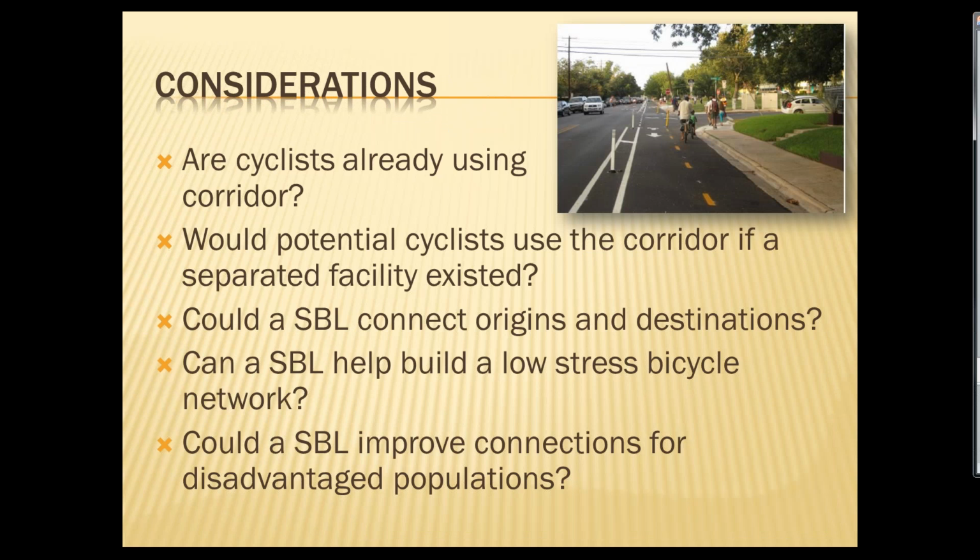Thank you, Pete. So some of the reasons you might consider having a separated bike lane: do you already have bicyclists using the corridor, or do you have a potential for bicyclists using the corridor if a more comfortable facility existed? Do you have libraries and schools and Main Street shopping centers, things that people would like to get to, and they might choose that mode if a more comfortable facility were available? Is it part of building your low-stress bicycle network, and could it improve connections for those disadvantaged populations for whom bicycling may be the best and only option they have for transportation?